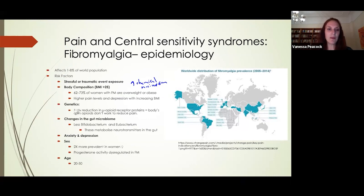So fat itself produces inflammation, and therefore people who are overweight tend to have higher pain levels and depression as well. Genetics. Now, by this, I don't mean that people are more likely to have it if their relatives have it. That hasn't been definitively demonstrated, but we know that there are certain genes that are defective in fibromyalgia, and they're ones that actually have to do with our body's spam filter.